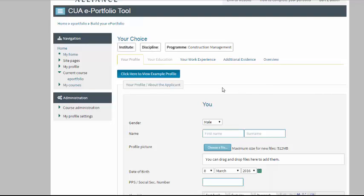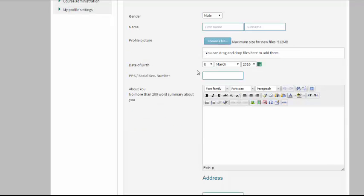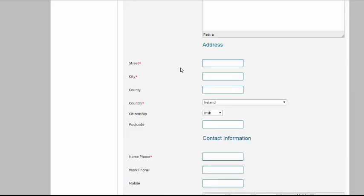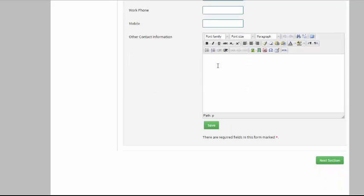In the first section, you need to put in information about yourself, your name, a profile picture. You can drag and drop or you can upload a file. These are image files. Put in your date of birth. Put in a short, no more than 200-word bio of yourself, a description of yourself. We need to know your address, postcodes, and contact information. Other contact information can be provided too. Once you've completed that, you move to the next section.